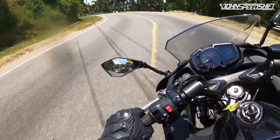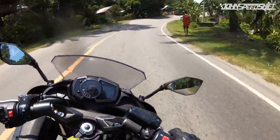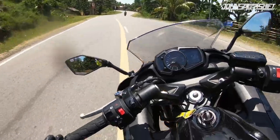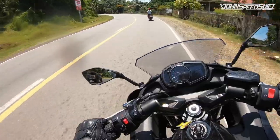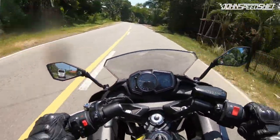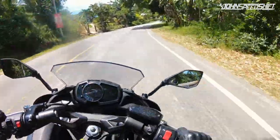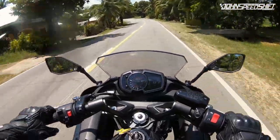About the tight corners. The tight corners, syempre, this bike has a significant amount of weight, which is about 190 kilograms. I'm not gonna lie, you can feel the weight. But the center of gravity is very low kasi it's completely redesigned. Kahit yung exhaust niya is an underbelly one, Kawasaki managed to put the weight where it should matter, which is underneath the bike. So the center of gravity on this bike is very good. Kahit na 190 kilograms po siya. You can feel the weight, but it's manageable. Manageable siya, guys.